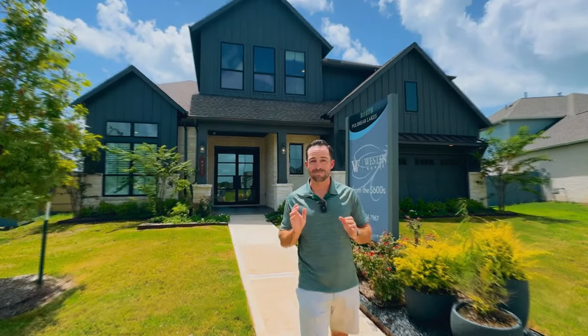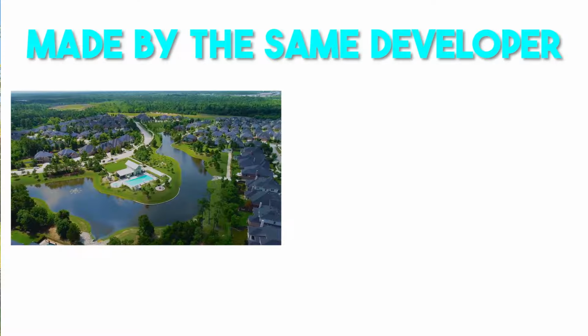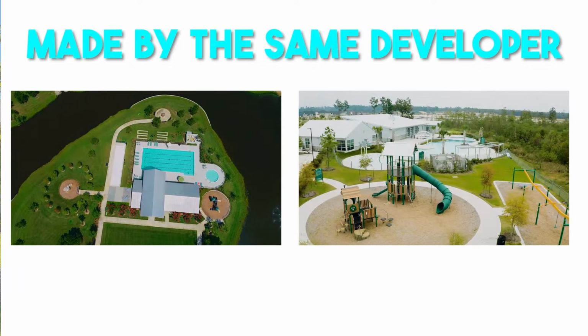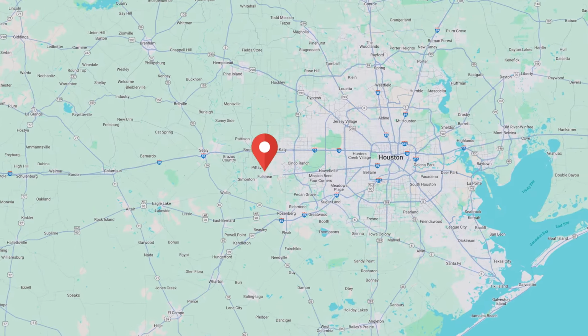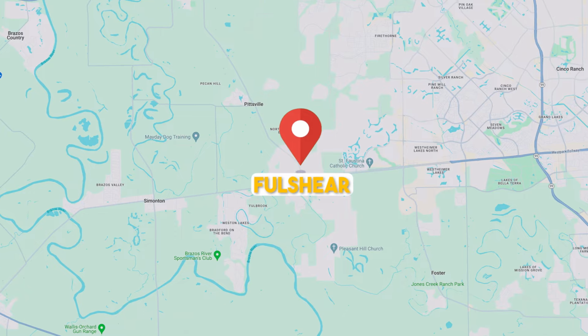Today, we are showing you a brand new master plan community just outside of Katy, Texas, with one of my favorite developers. And this developer spares no expense when it comes to amenities inside of the neighborhood. But one thing that I absolutely love is where we are located. We are in Fulshear, Texas. And if you don't know about Fulshear, we're gonna tell you all about it today.